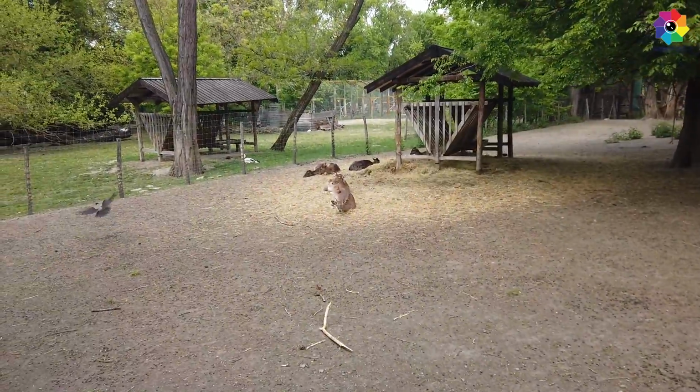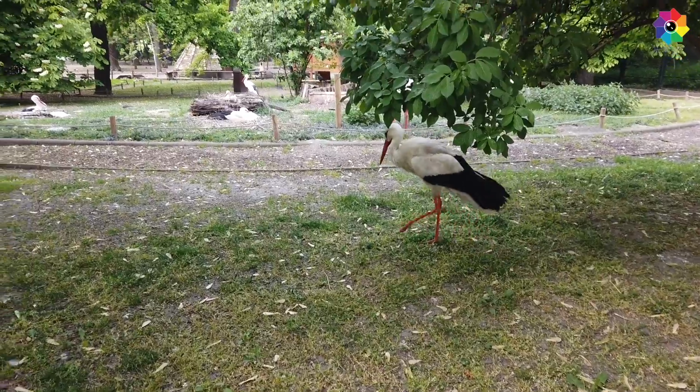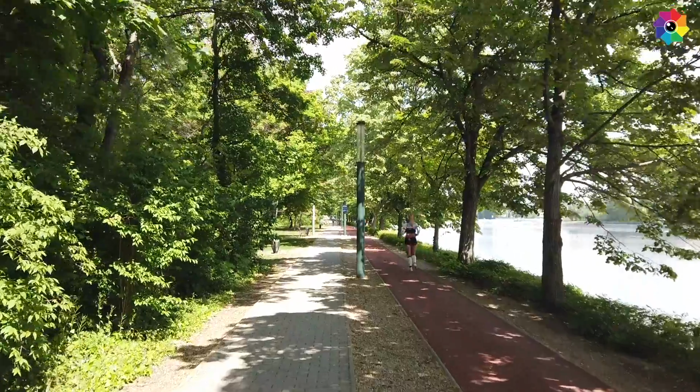There's also a mini zoo on this island. You can find bunnies, water birds, owls, and other animals in here.